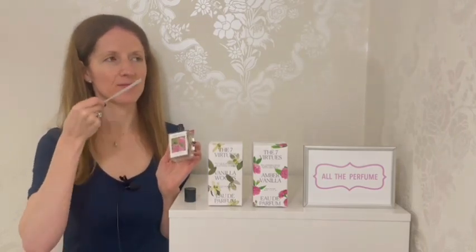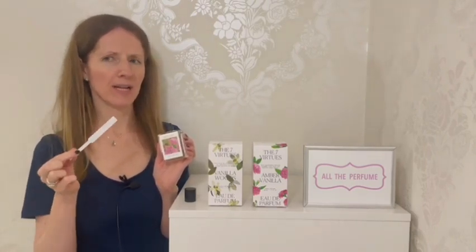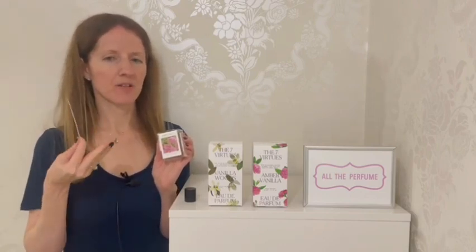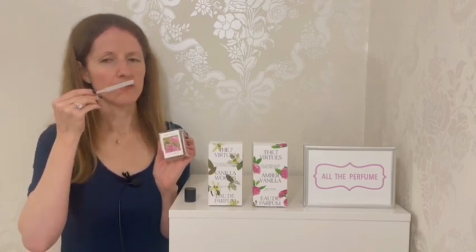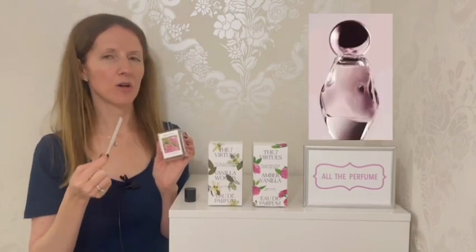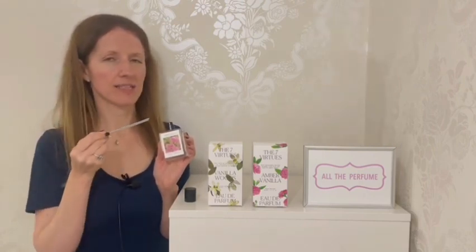Let's give it a test. This is smelling really good, and it is not peppery like I would have expected from the top. It kind of gives a floral version of Vanilla Woods. And it's pretty and feminine, and it gives me the vibe of Kylie Jenner's Cosmic perfume, really pleasing, really nice, and I love that Santal note.